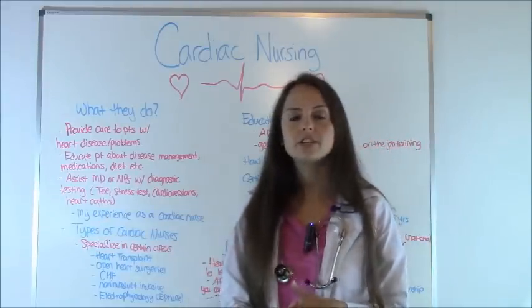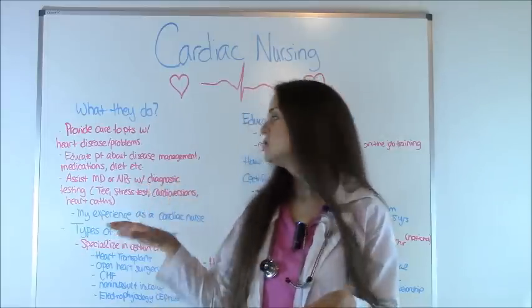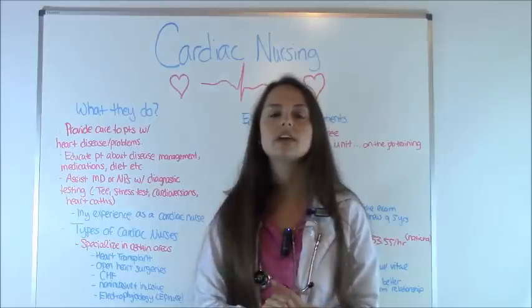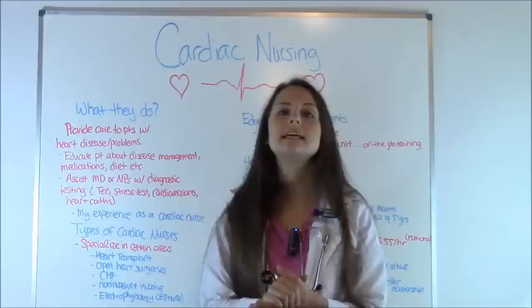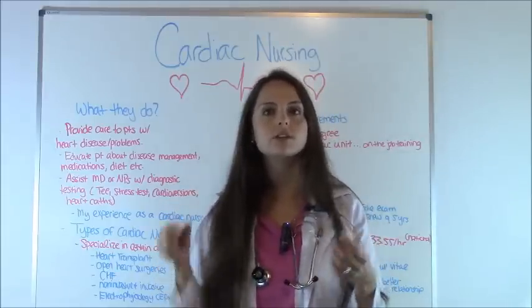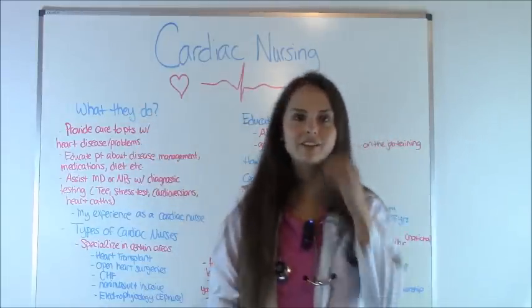This is where a patient goes in and they suspect a blockage, usually from a stress test that they had. It showed a suspected blockage. They go in, they shoot dye into the coronary arteries of the heart. They take imaging and they see how the blood flows to the heart and if there's a potential blockage. And if there's a blockage, they'll go in and stent that. So there are so many cool things that a cardiac nurse does.